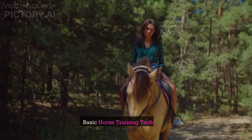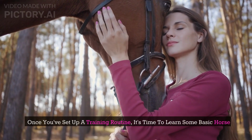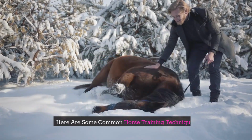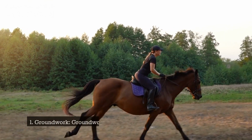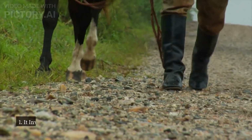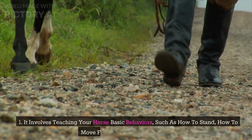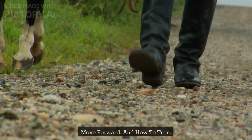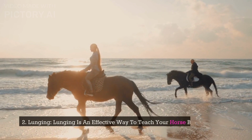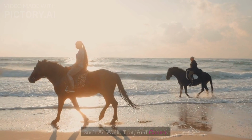Basic horse training techniques. Once you've set up a training routine, it's time to learn some basic horse training techniques. Here are some common horse training techniques. 1. Groundwork. Groundwork is a great way to start training your horse. It involves teaching your horse basic behaviors, such as how to stand, how to move forward, and how to turn. 2. Lunging. Lunging is an effective way to teach your horse basic commands, such as walk, trot, and canter.